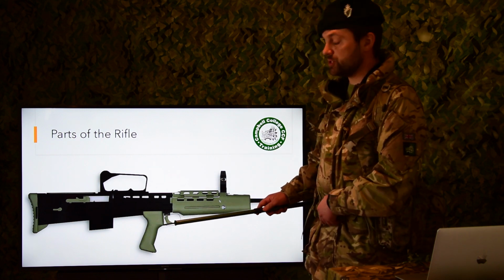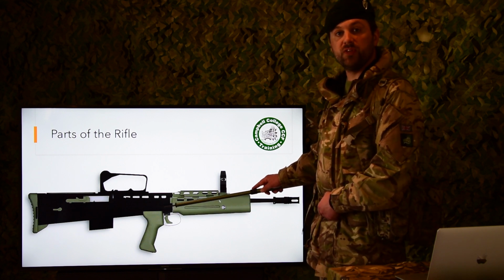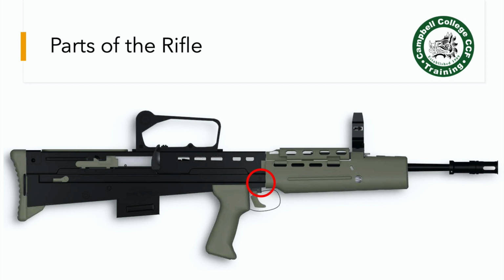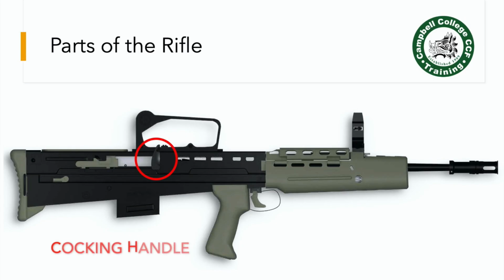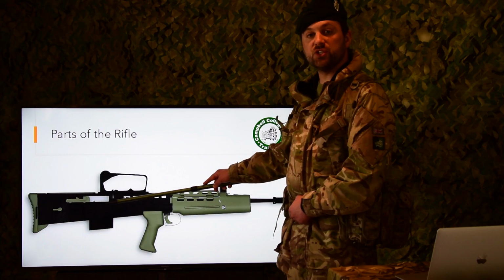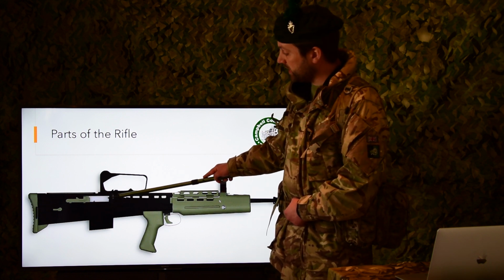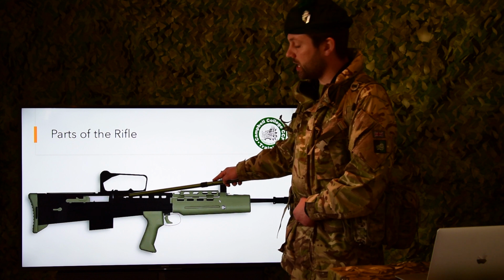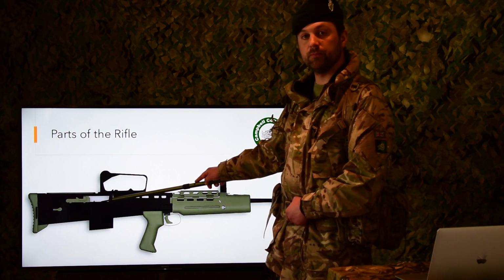Some of the variations. The safety catch. When pushed through with the index or trigger finger on the right hand, that is the safety catch set to fire. Also on the right side of the rifle, we have the cocking handle. The cocking handle is fixed to what we commonly know as the working parts. The bit we can see is the bolt carrier. We have the cocking handle fixed to the bolt carrier.